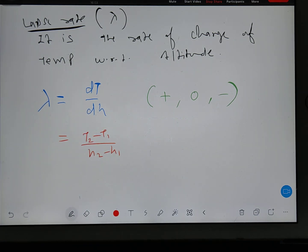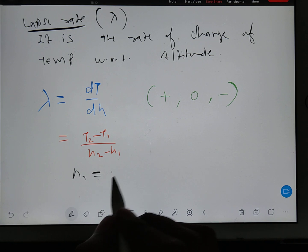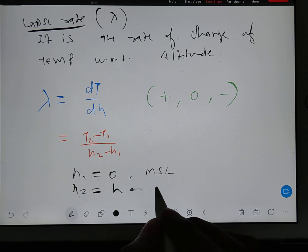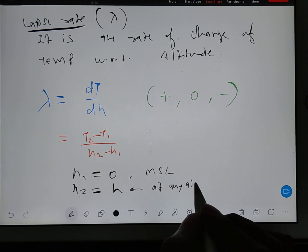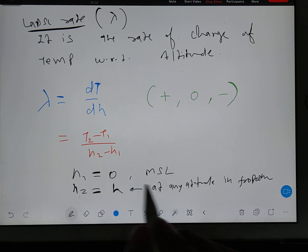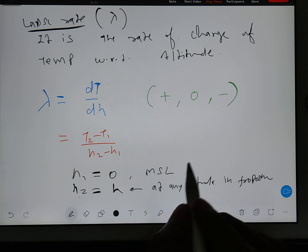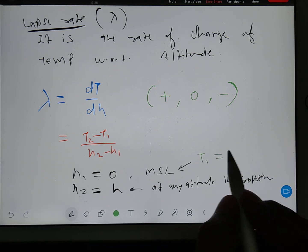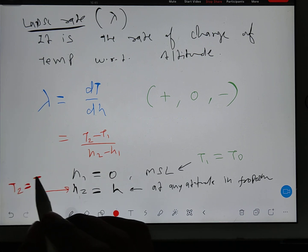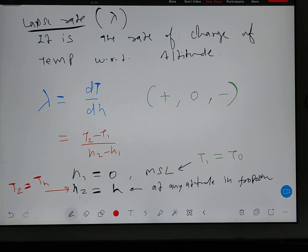Now if I consider H1 equal to 0, it means mean sea level. And if I consider H2 as any altitude H, any altitude in the troposphere, and for this mean sea level, this T1 I will consider as T0. And at this altitude, whatever the temperature is, that is T2, I will consider as T, or you can say T at altitude H, TH.